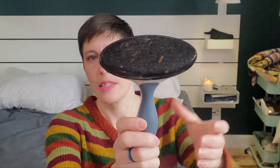And then it also has this little fabric catch, like a fabric pet hair catcher thing. So if you have pet hair, you can just go like this before going out of the house.